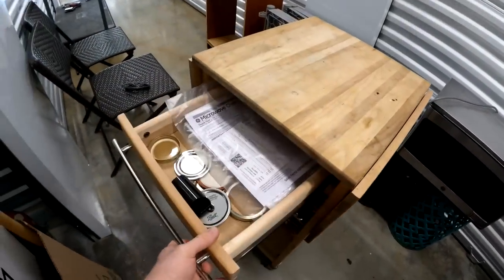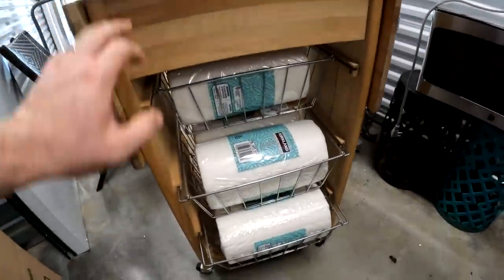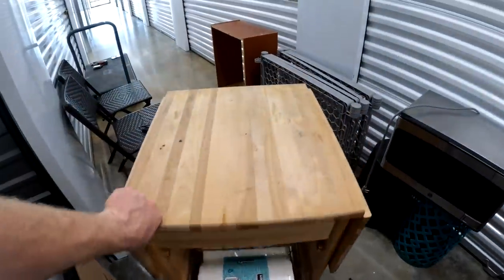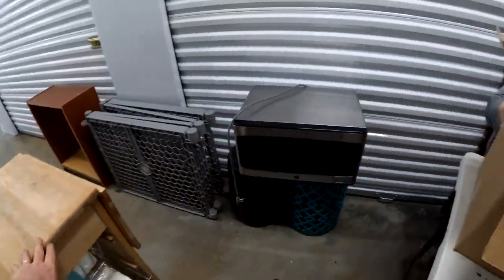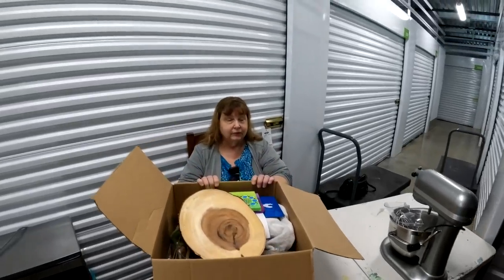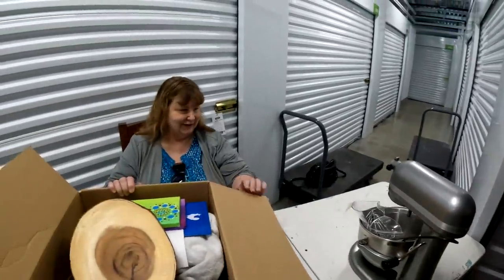This is an island for your house, your kitchen. And we're obviously going to keep all these. That's the one good thing about storage units: you get stuff that you want to keep. I love it when we get stuff like that. And we actually found a table. But did they notice this the time I was talking? I don't know. This paid for the whole unit.